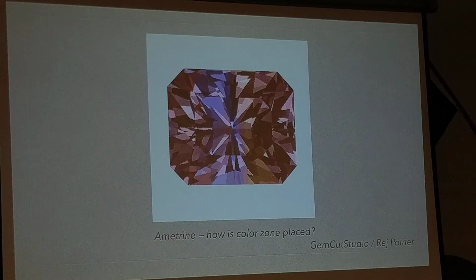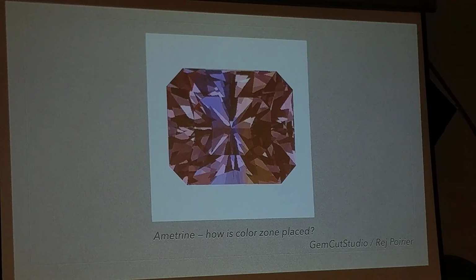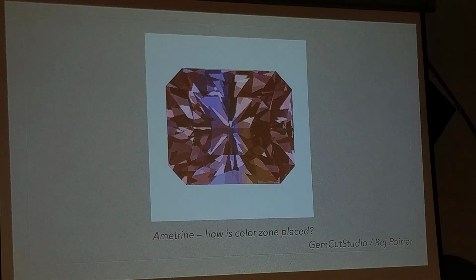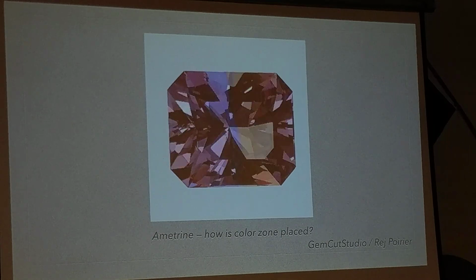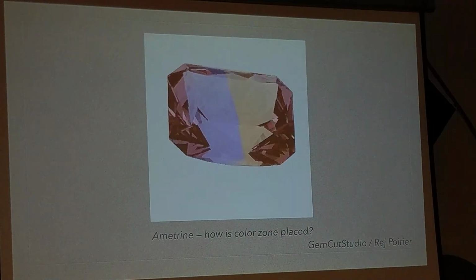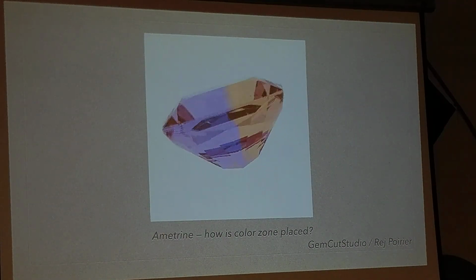Why? It's blending with the brilliant pavilion. Yeah, it's a radiant cut, but it's moving towards that brilliant end of things. Okay, exactly right. Now, one other detail, some of you might notice, you might not, I had to see the video to get it. Watch where the purple is when you tilt it to the side. Go on. What's the purple do?